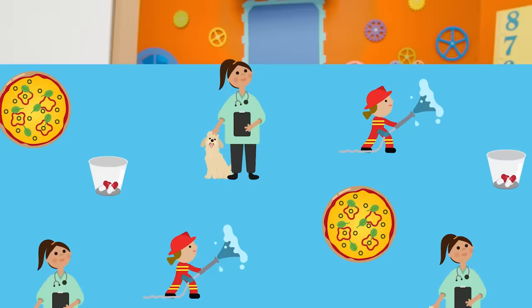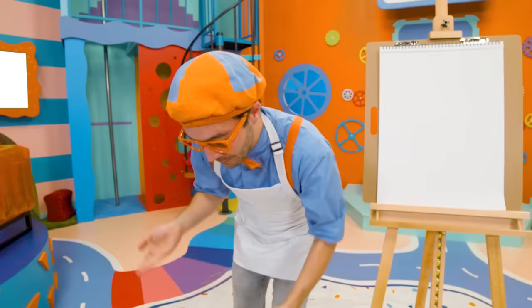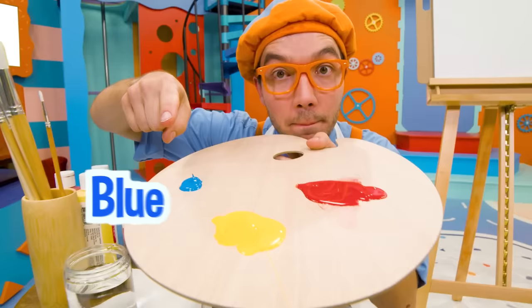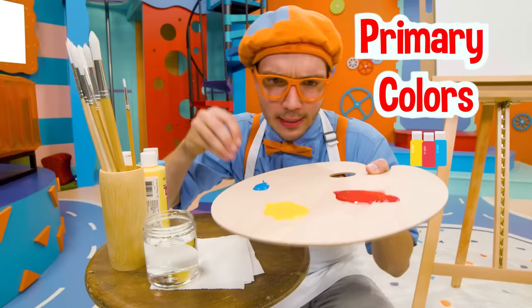Hey! Welcome to the Curiosity Corner, where we get to paint a really beautiful picture together. And it looks like we have everything we need. We have our paints. Ooh! Look, we have 3 different colors. Blue, yellow, and red. These colors are really important because they're primary colors. And primary colors are used to get mixed up and make every other color in the rainbow. So we're gonna use these to paint a beautiful picture.